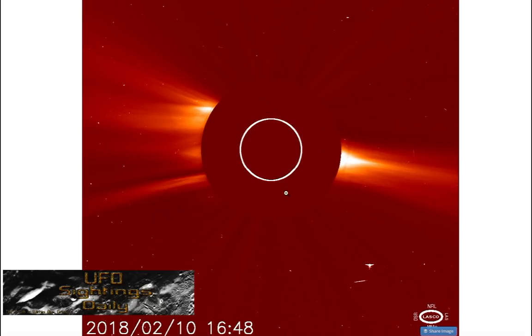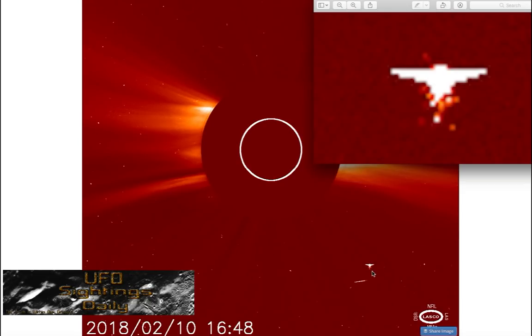Sun's blocked out here so that the camera can focus on the anomalies and such around it. However, the UFO here is this. So I did make it larger so you can see it. This is the negative effect of it. I wanted to put this into a negative so that you can see the details of the smaller UFOs, I call a squadron, protecting it behind it. The smaller ones seem to be exactly equal in size and quite unique.